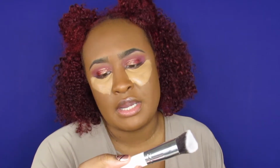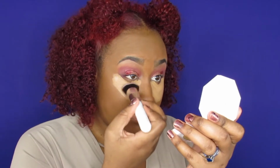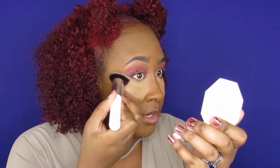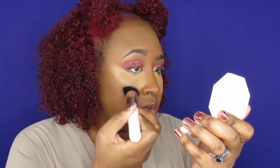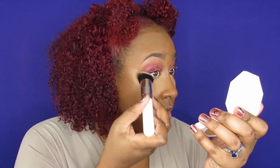So we're gonna let this set a little bit so it can really set in, and then we will blend it out. Alright, so that should have set, but I had stuff I had to do, so I'm gonna use the Sigma Imitation Brush. This is their High Def Brush, F7. I'm gonna use this under my eye to blend out the concealer, which right now, this is working really good.